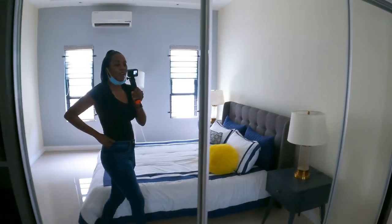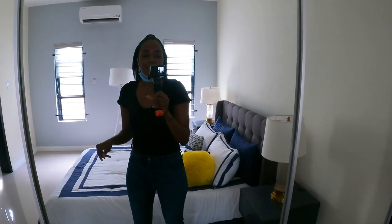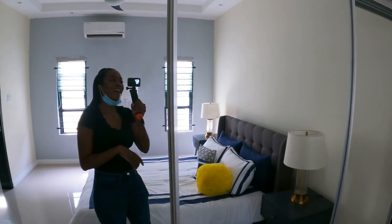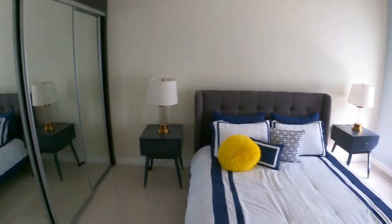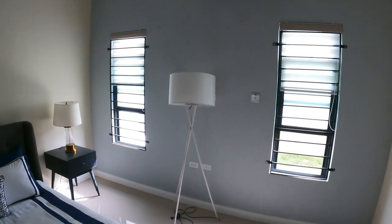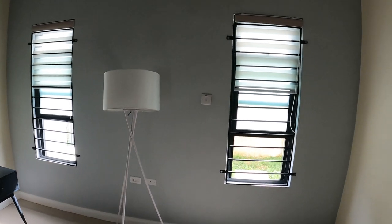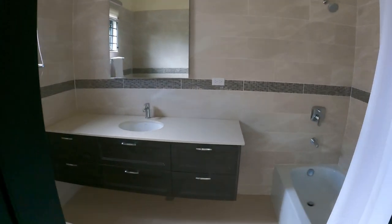Also love that we have a mirror built in as well for those of us who like to get dressed and look at ourselves a lot, like me, loving the mirrors. So yes guys, this is the bedroom. Also have some windows over here to let in some light. So now let's go look at the ensuite bathroom.